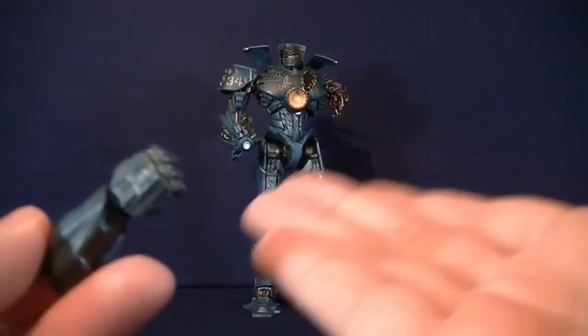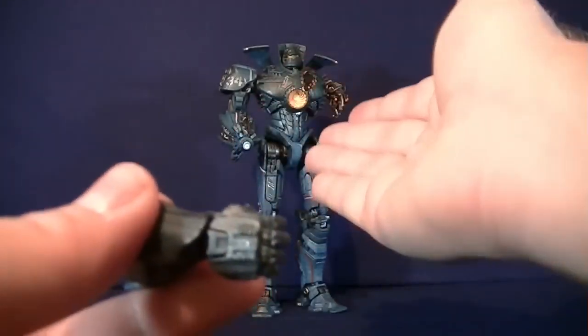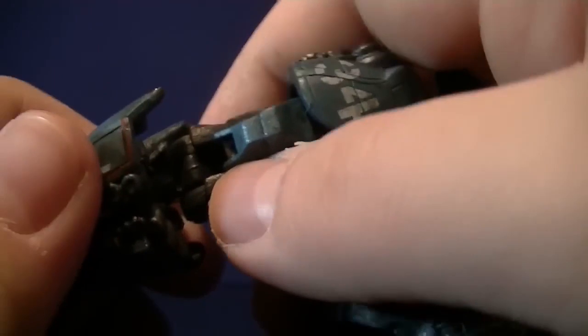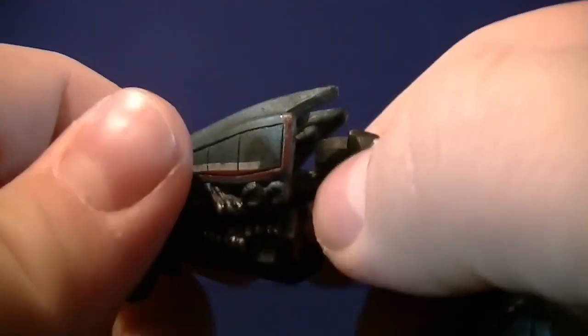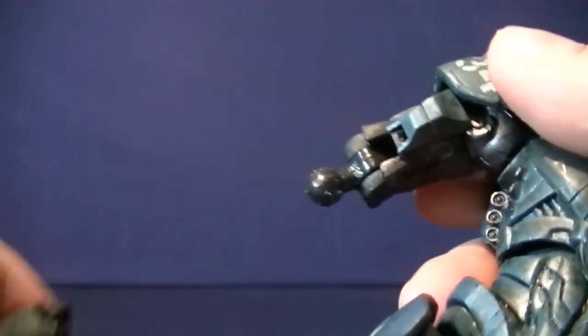And what I think is actually pretty sweet about them giving us this is that if you don't want the plasma cannon on this version of the Gipsy Danger, you can actually take it off and put it on the Hong Kong Brawl Gipsy Danger, which I'll show here in a minute. So what you're going to want to do is grab as close to the ball joint here as possible to relieve as much stress off that peg as possible. It's a pretty big peg there, but I would still worry about snapping it. And then you just apply some pressure, start pulling it out. I like to wiggle it a little bit here and there, and it pops off pretty easily without the hairdryer.